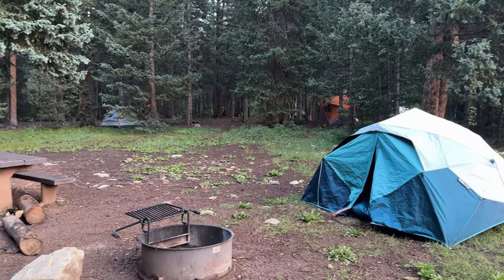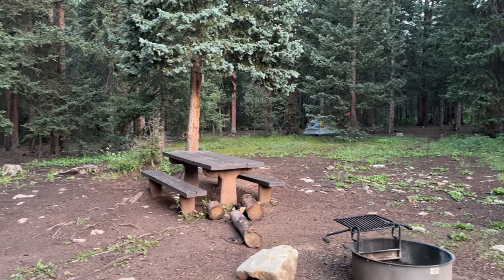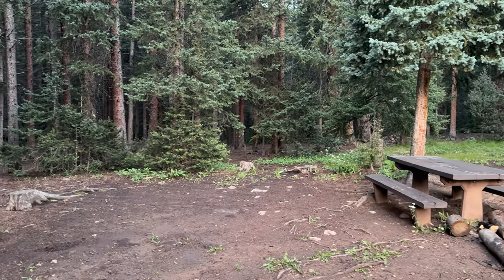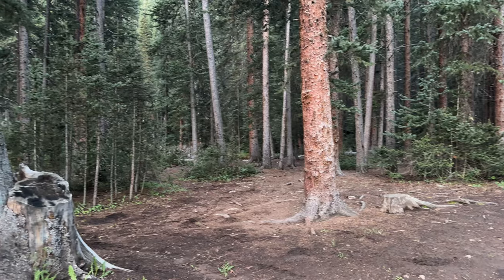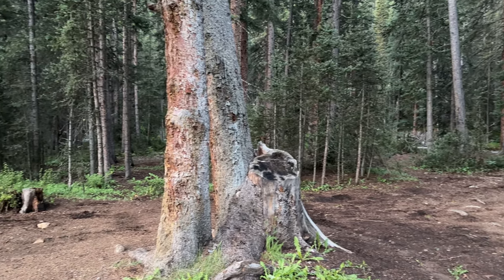And also, I don't know if you can hear it, but we've been hearing the rushing water of that creek the entire night. That's pretty much the only thing that I heard, except at one point a rodent or some small animal was rustling some leaves around my tent. But it's just beautiful here.